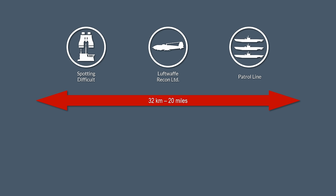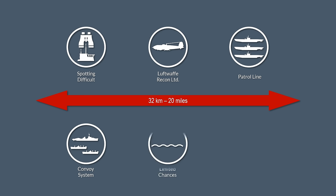This is also the reason why the convoy system in the First World War had such a tremendous effect. Since the submarines weren't coordinated, their chances of finding a convoy were quite limited. Because in the vastness of the ocean, a convoy is not really bigger than a single ship. But the chances of running into one out of 45 ships is substantially higher than running into one convoy consisting of 45 ships. Now let's look at some technologies.